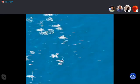Common dolphins can be recognized by an hourglass shape that they have on their side and their long pointed beak. They're about 8 feet long, and they feed on schooling fish and, again, squid, which the monument has a lot of.